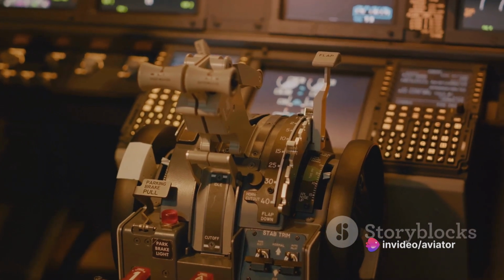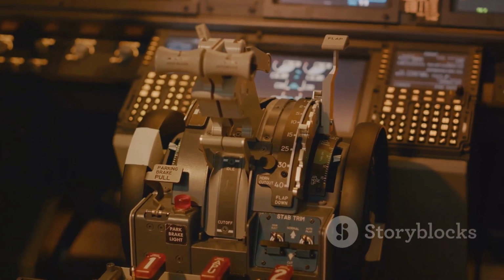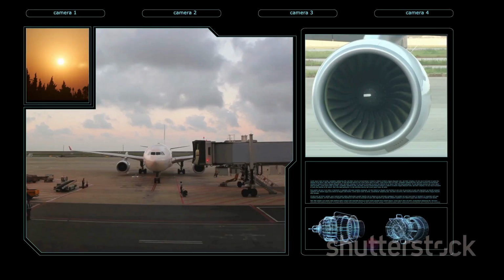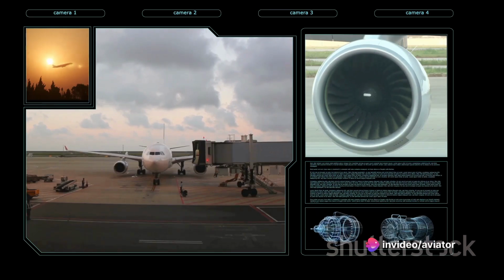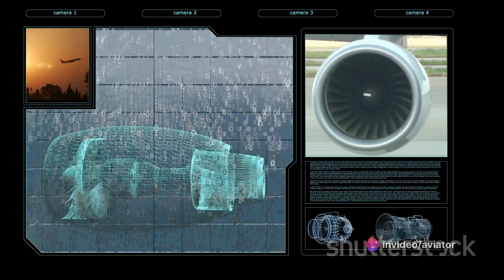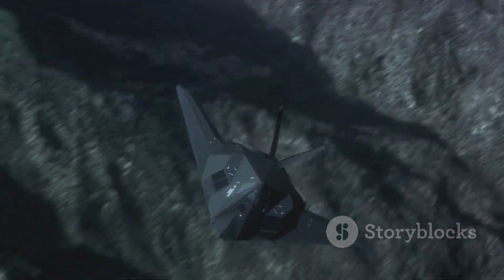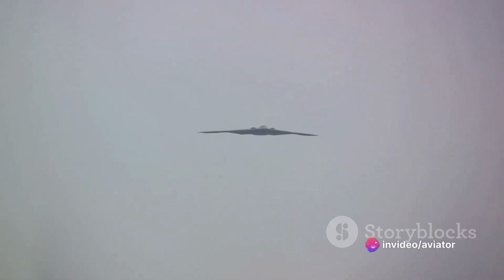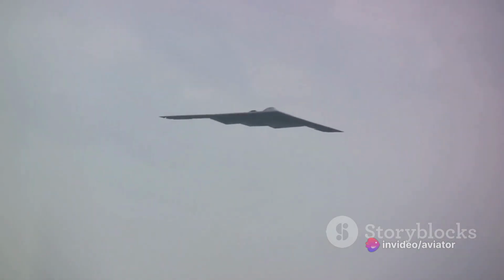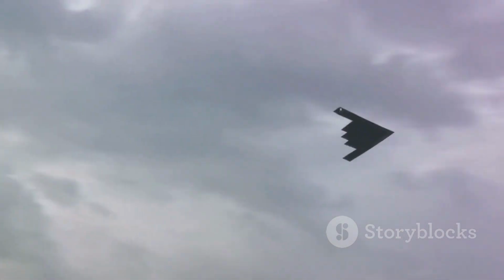These systems use complex algorithms to constantly adjust the aircraft's control surfaces, compensating for the aerodynamic inefficiencies caused by the angular design. The use of thrust vectoring, the ability to manipulate the direction of the engine's thrust, also helps improve maneuverability. Furthermore, stealth aircraft often use composite materials and special coatings to absorb radar waves, further reducing their radar signature. These materials and coatings, however, add to the weight and complexity of the aircraft, presenting additional challenges for the designers.